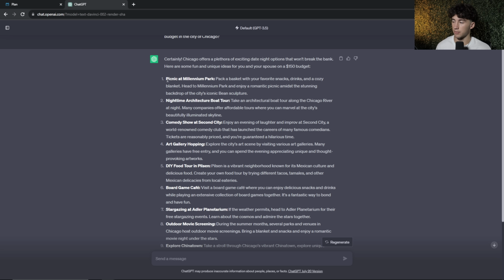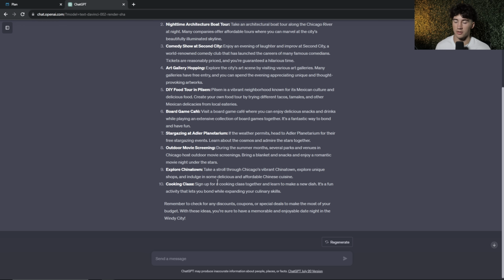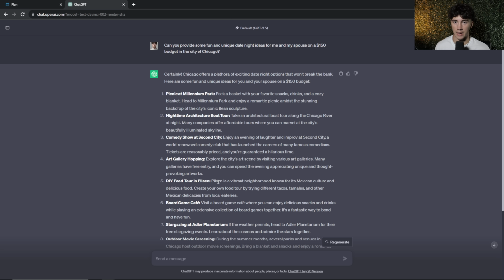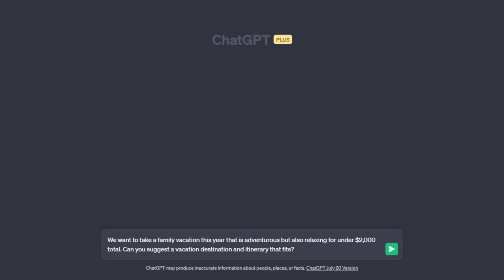So as you can see, it ranges from picnics to boat tours. We have some stargazing activities in the planetarium, exploring Chinatown, a cooking class. So there's all sorts of different ideas that ChatGPT keeps within our $150 budget. And again, we can keep on providing more information depending on what we want. We can do the same thing for vacations or trips as well.